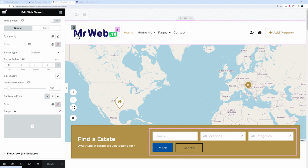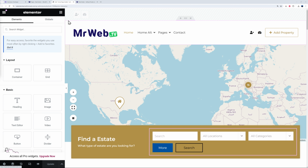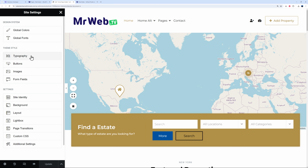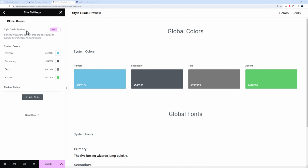We have a green and blue. And those two colors, because this is our branding, should reflect throughout the whole website. So first, let's add those two colors, okay? And for this, we go here, we go to site settings. And what we want is the global colors, okay?